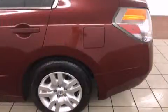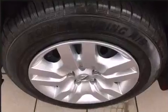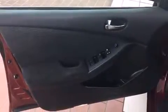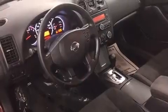Nissan also prioritized safety and security by including dual front impact airbags with occupant sensing airbag, front side impact airbags, traction control, brake assist, anti-whiplash front head restraint, ignition disabling, and four-wheel disc brakes with ABS. This car was designed with safety in mind, allowing you to drive with even greater assurance.